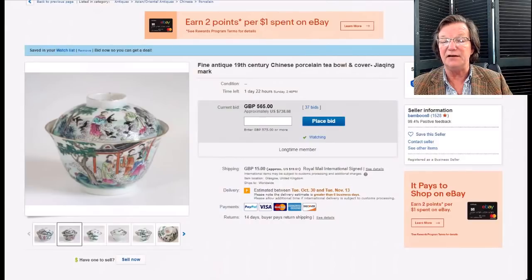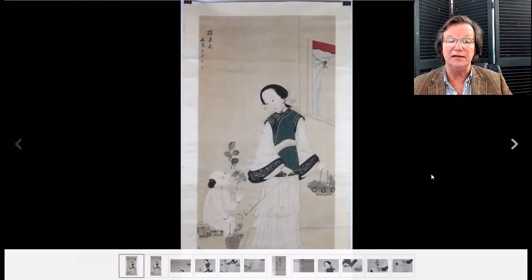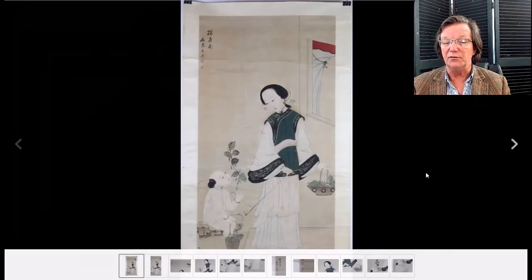And it's up to $738. And that's a nice piece. If you like fine Famille rose, that's a nice example right there. And then on to this. This is the scroll portrait of the woman with the child.